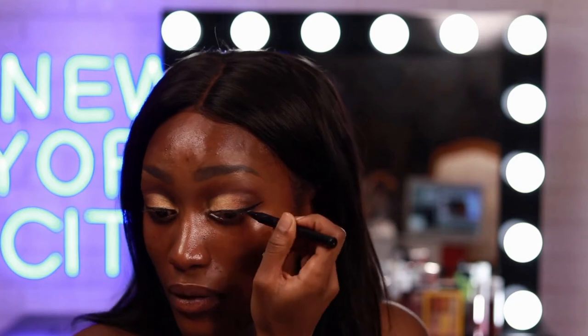To finish off the eye look, I am going to go with a Hypersharp Wing Liner. People always ask me how I do my wing liners. Felt tip or brush tip, best tip. So, see what I was doing there? Like, look at that. Done.